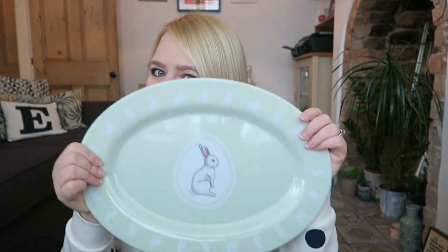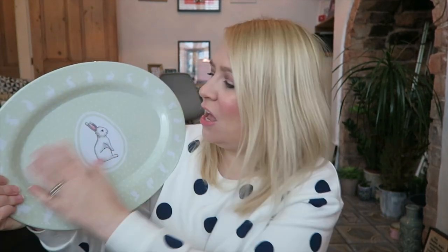I also bought this. I like a serving platter. So in the Easter holiday, me and the kids will doubtlessly have many, many picnics in the house. So this is the kind of thing that we can put out and, I don't know, put scotch eggs on and sausage rolls and stuff, and the kids can have that.